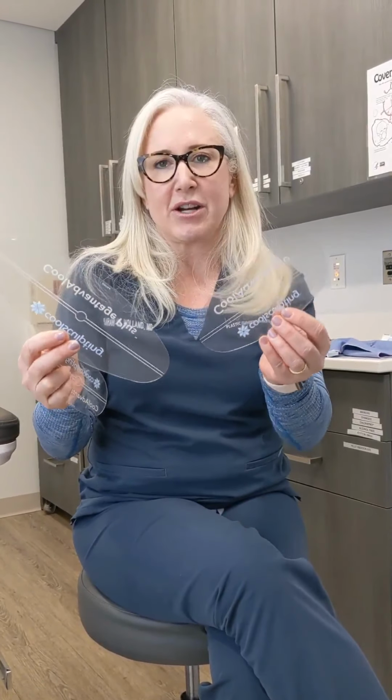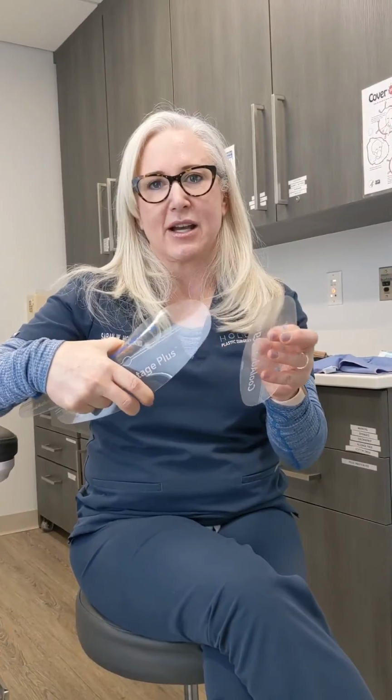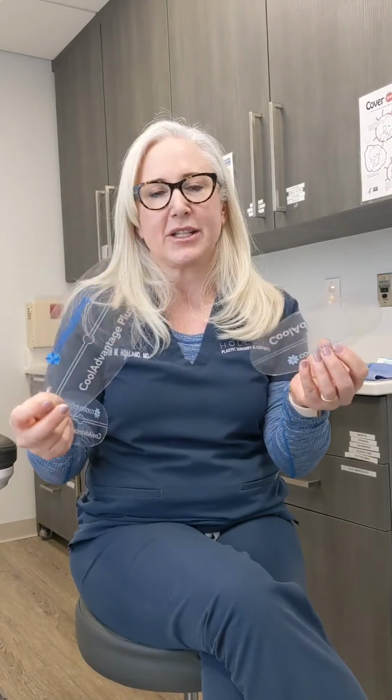But you can see that there's very specific sizes. There's actually a smaller one too for submental area. But the fat actually has to fit it perfectly well to get that contour. Otherwise you can have a deficit actually from that fat removal. So part of being a good candidate for cool sculpting is making sure these fit the target area.